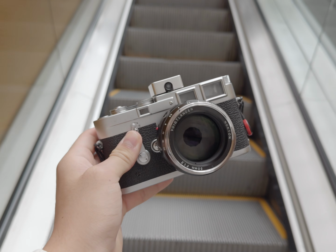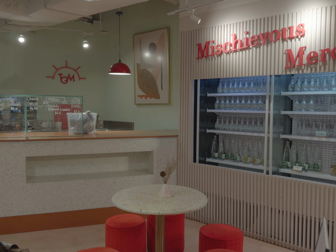Besides the overall smaller size of the camera, focusing using the rangefinder is genuinely so much faster than using a split prism. It's pretty accurate. As you can see, the shots are pretty much all in focus.